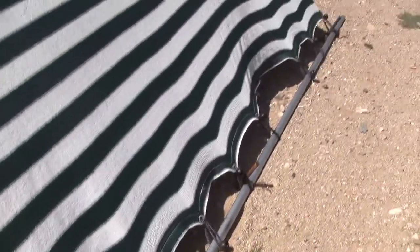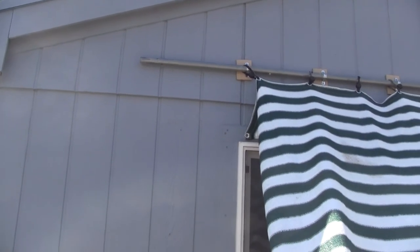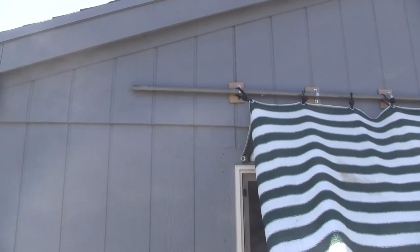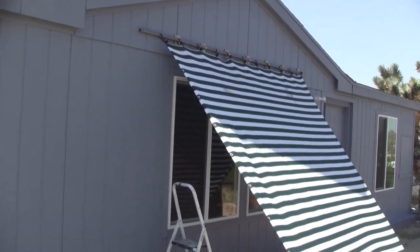We're all fixed. Oh crap. We got one up there that needs repairing. All right, be right back. All right, there you go. I just put the busted or missing one up there.